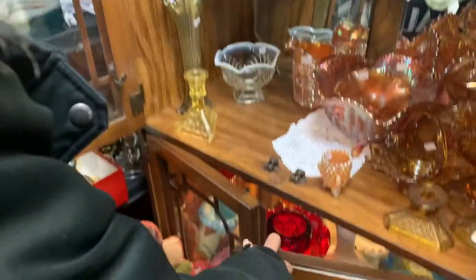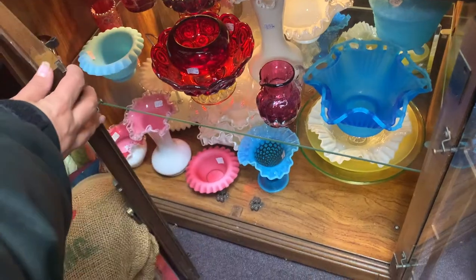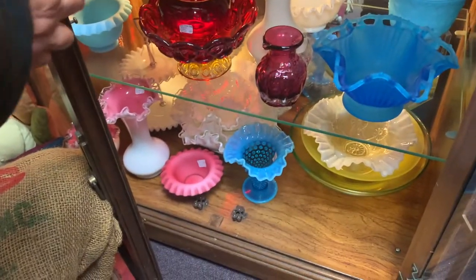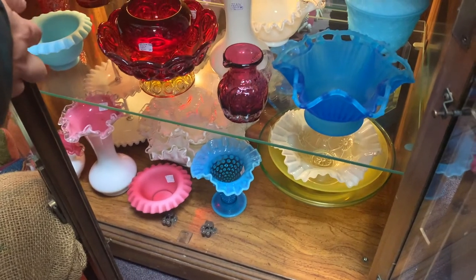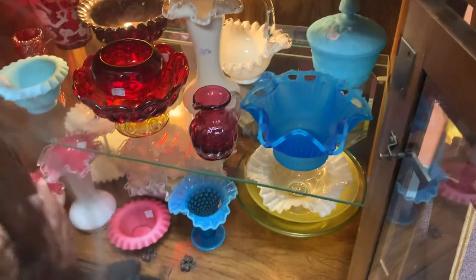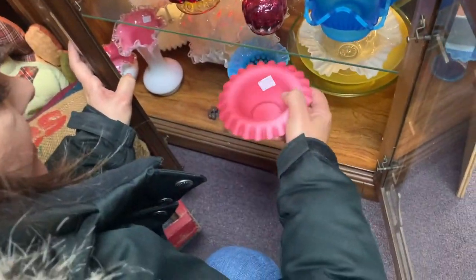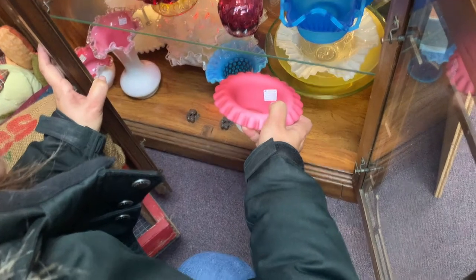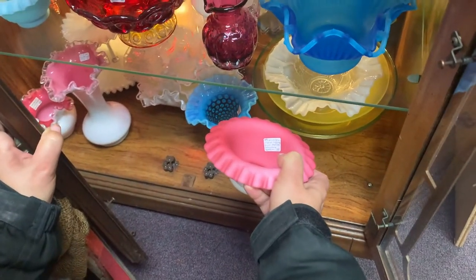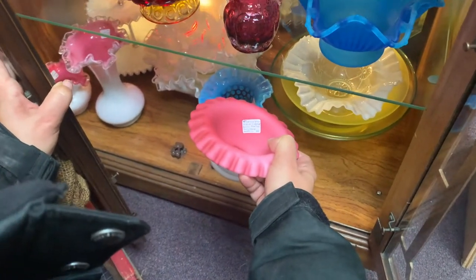Well, he's opening it up. Ooh, look at that beautiful satin glass at the bottom there. The pink one, right? It's very beautiful. It looks like almost like the base of a fairy lamp. But it was only the top. Yeah, it is a fairy lamp. Jeez, where's the top? This is the bottom.